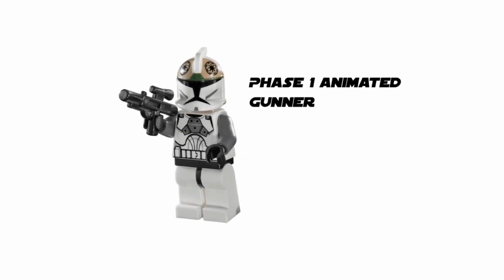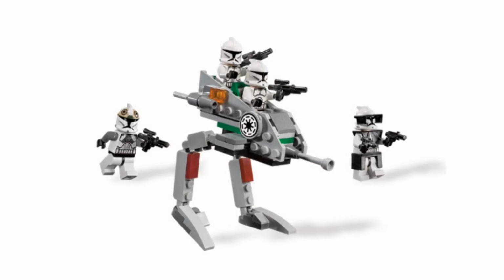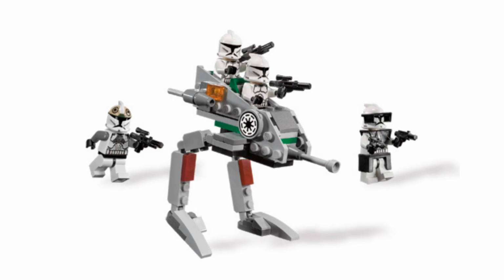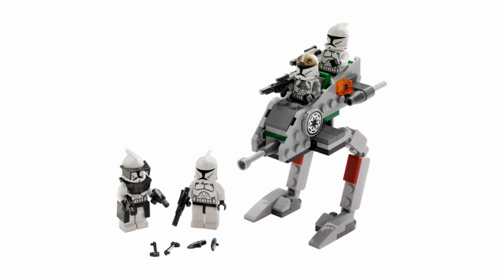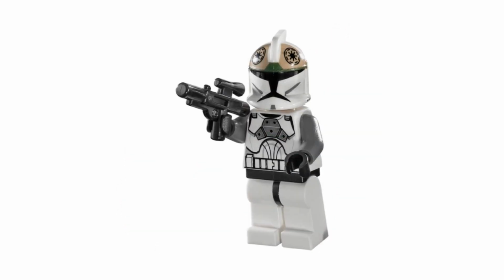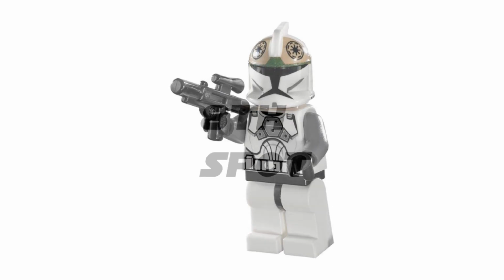And on the 9th place, we got the Phase 1 animated gunner, and this actually came in a battle pack with 3 regular Phase 1 animated clone troopers, and this is a great battle pack for army building. So I truly recommend that if you want a lot of these gunners, that you get this battle pack, because you will get a lot of regular Phase 1 clone troopers with them as well.